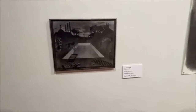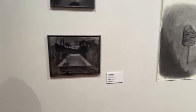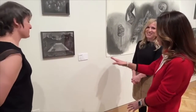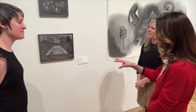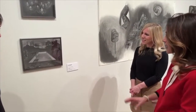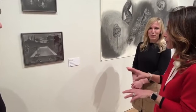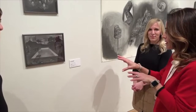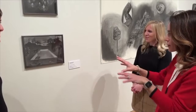Well, it's interesting because we have a dog that looks almost exactly like that dog in the picture. Yeah, I love how you can kind of see the water moving a little bit in the pool, and there's just kind of this sense of what's going to happen. The dog's on the edge, the lawn chairs are kind of just dangling.